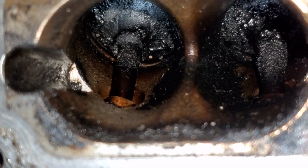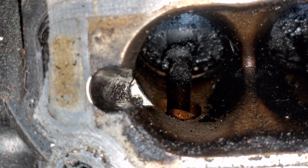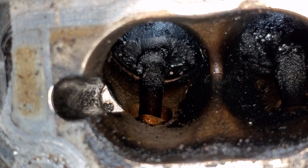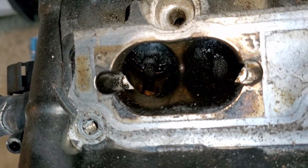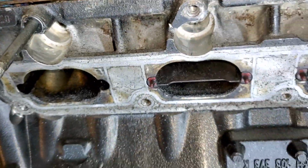Well, as you can see, we're showing valves. Caked in, baked in, and this is just a low mileage. Higher mileage will have a lot more junk on them, more carbon buildup. Why is this carbon buildup an issue?